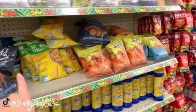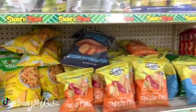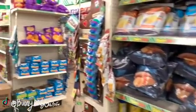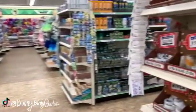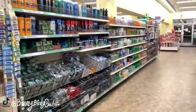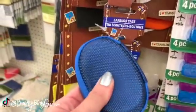All of these are sounding really good to me right now. The baked puffs, the cheese fries. I think I might need to get one of those. Yeah, you guys, we have a lot of new items to eat, a lot of new items to drink and to enjoy. Oh, what's this? These are new. Little earbuds cases. Definitely brand new.